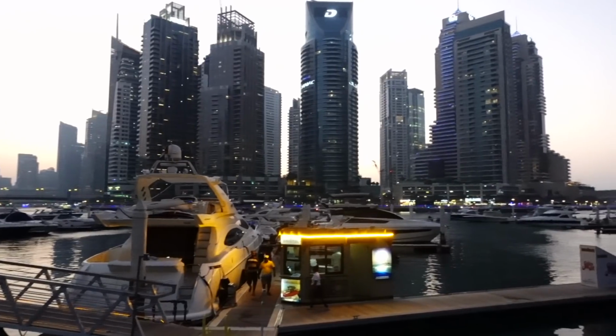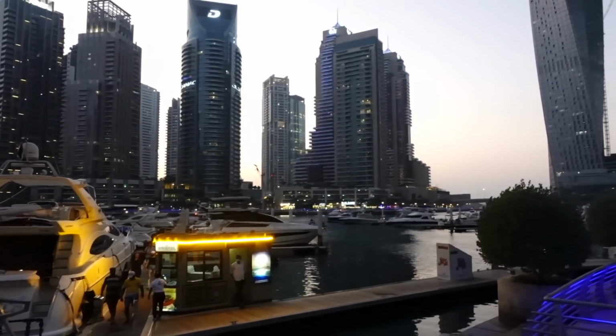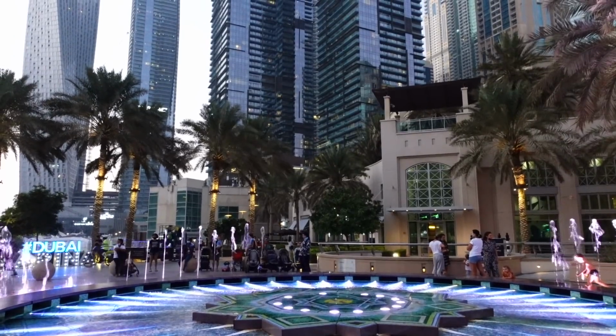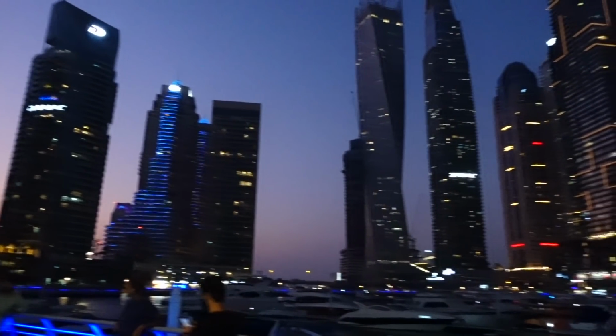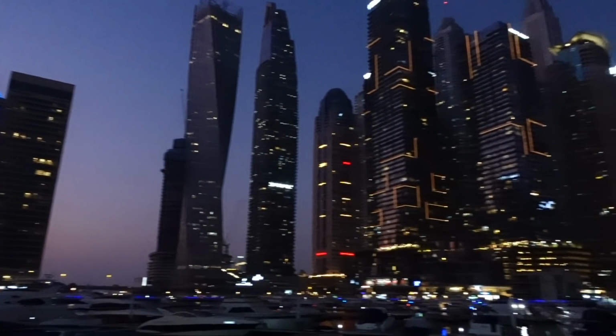So it's different from the one we went to before. That one is called Creek Harbor. That one was for the residents at the Creek Harbor basically. But this one is the Dubai Marina. It's much bigger and the views are much better.